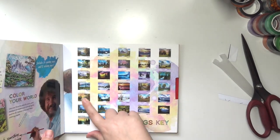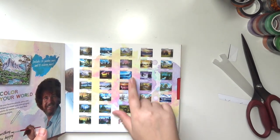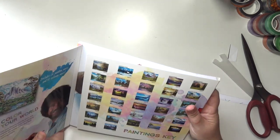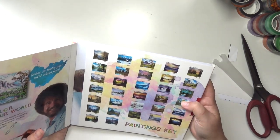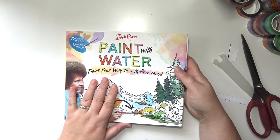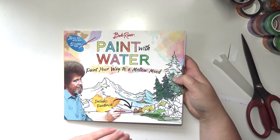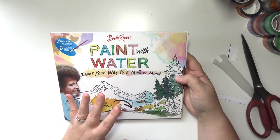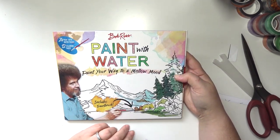This is cool. It shows you the original paintings that are in here. These are the original versions of them. But I have two of these, so I actually wouldn't mind doing one of these super fast and then taking my time with the other one.